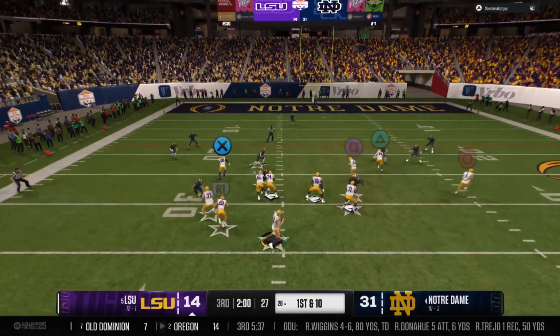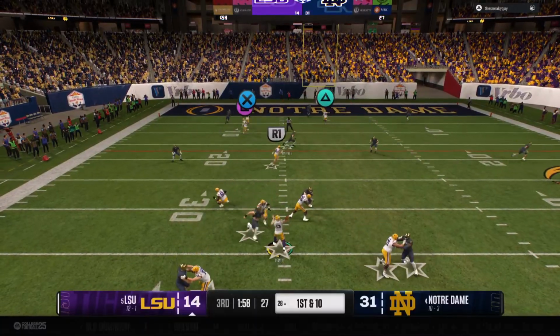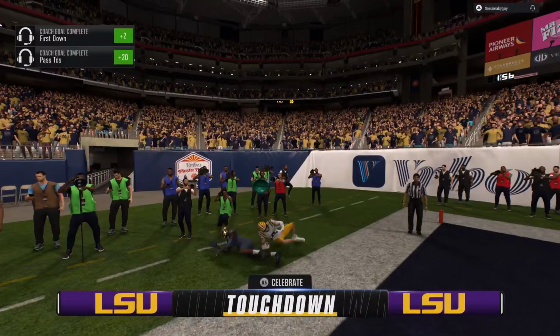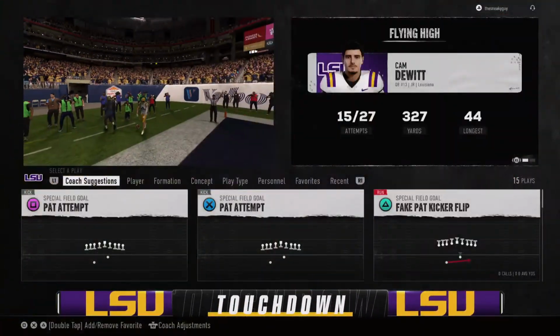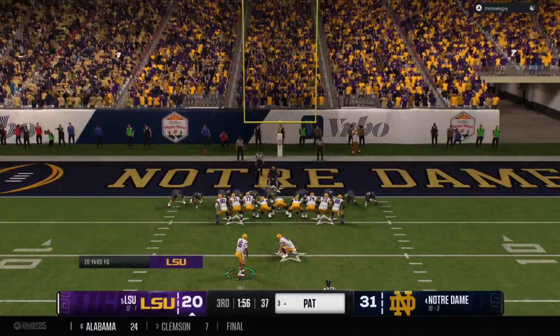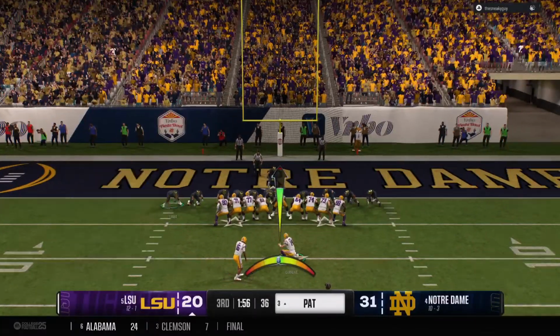If I'm the defensive coordinator, I'm rolling my coverage. Get a corner. And he's going to fling it deep, going for it all here. Touchdown, LSU. This passing game is on fire today. That's a crucial response with this offense, but still plenty of work to do here in the third quarter.